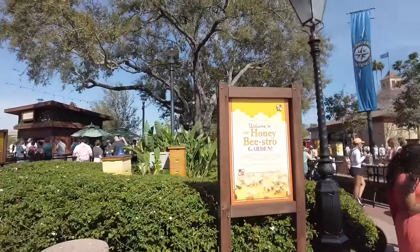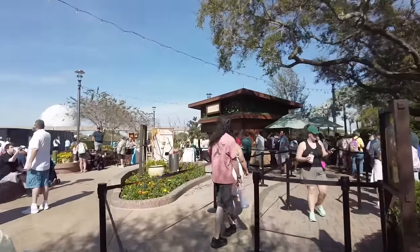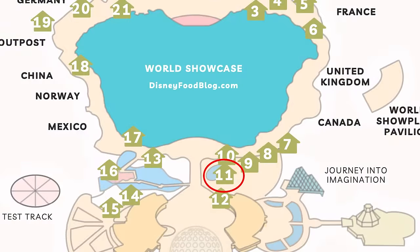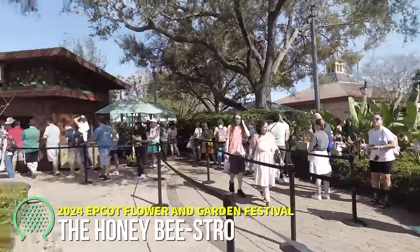All right, our next stop is the Honey Bistro. This is a honey-focused festival booth. Lots of honey eats on the menu. I'm particularly excited for one thing that is available at this spot. And what's also wonderful is that right next to it is the Honey Bistro Garden, where you can walk through and learn a little bit how honey is made.